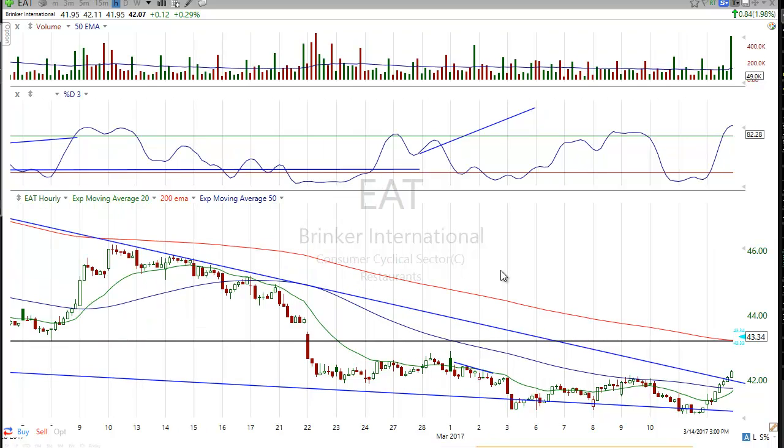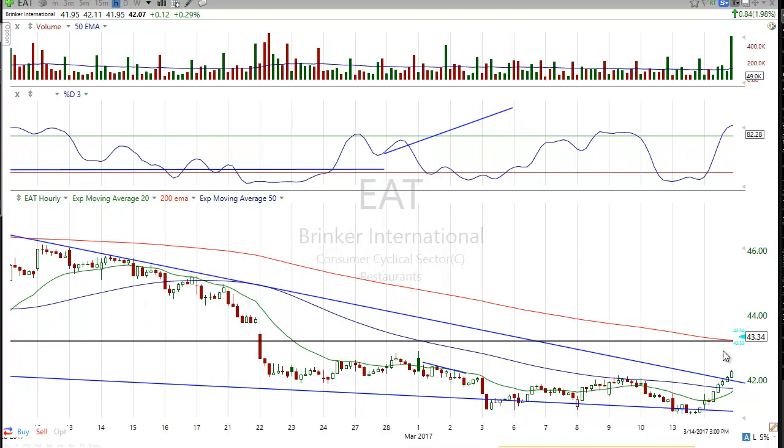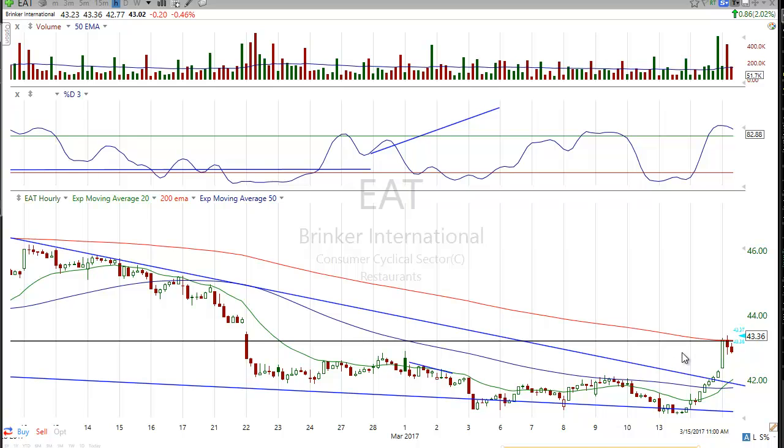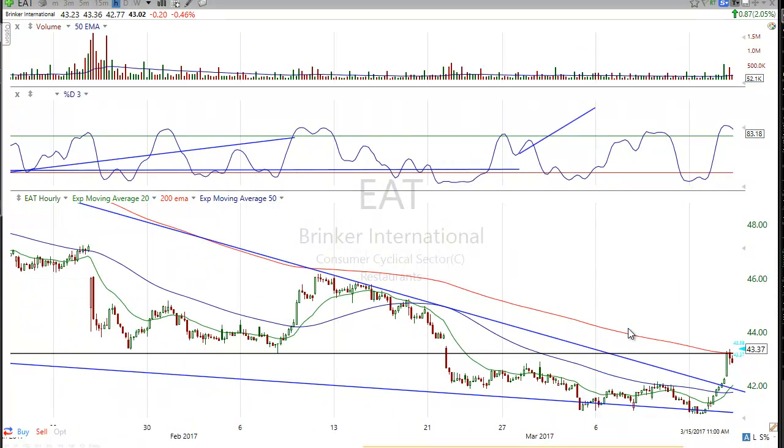Now, we actually looked at this 43.34 area, and we continued to watch it. We popped right up to it, and at that point it gapped up. I said, all right, take profits into that. But for the longer-term traders, you want to hold on to this. And the reason you're getting out is, take a look.